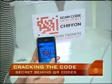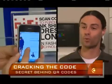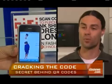We all know what a barcode is, but what about a QR code? QR stands for quick response. They aren't scanned by the checkout person at the store. Instead, they're scanned by you. I think QR codes are a way to learn more about the thing that's in front of you. QR codes are like web links to the real world, and they're a lot faster than typing on mobile phones.